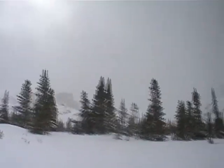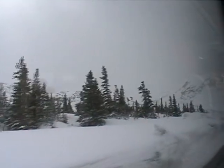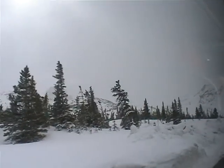So short, but they're actually about 400 years old. And the reason they're so short is because the growing season here is very short. It's only about 60 to 90 days. So the trees do all their growing between the end of June and the end of July or so.